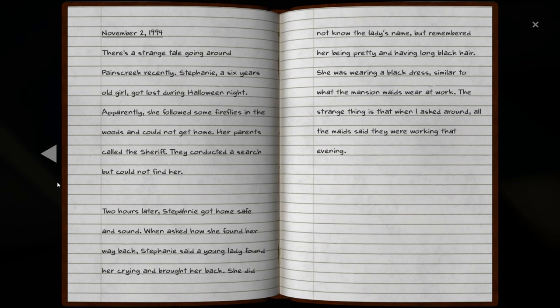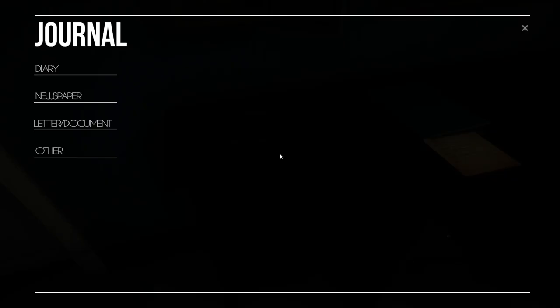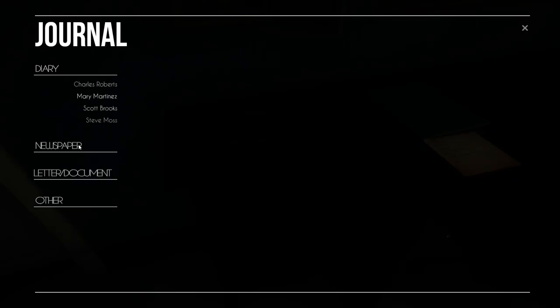Fuck. Remember what I said about how I think this game might have supernatural leanings? Oh god, I think it's a ghost. Black hair, long black hair. Please don't crawl out of a TV. I'm still curious why some things are recorded here and some things aren't.